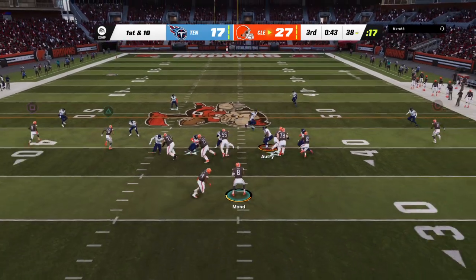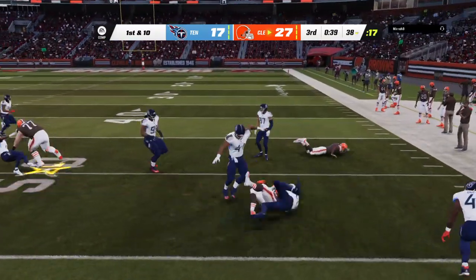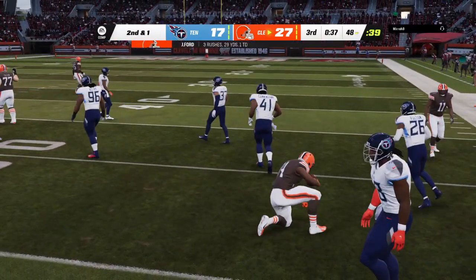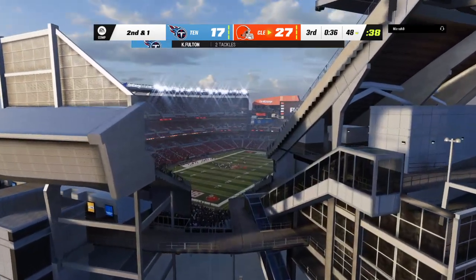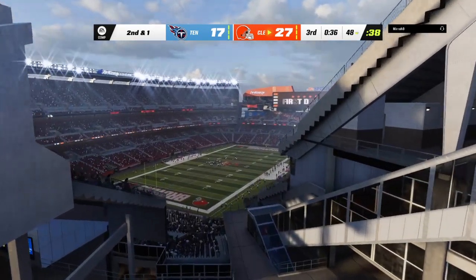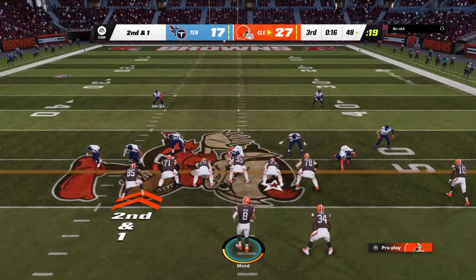And you know you need good blocking up front in order to gain yardage, but every one of these RPOs, if you do it right and they look the same, whether it's handed off inside or the quarterback keeps it, that allows you to fool the defense so often. And in this case, fooled them with the inside run. The previous run, good for 9.